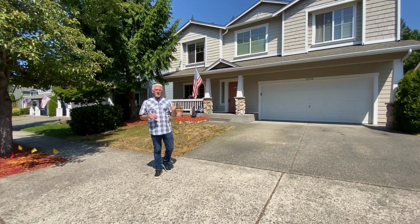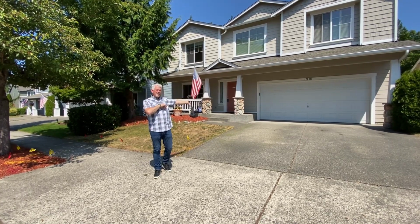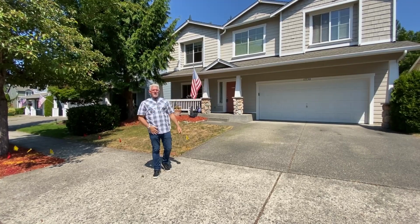Other thing that's nice about this one is that you've got a beautiful southern exposure on this side, northern exposure on that side, covered patio in back. You're going to see all that in the video.